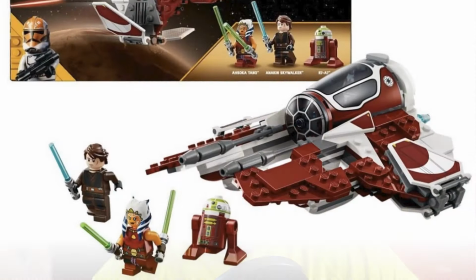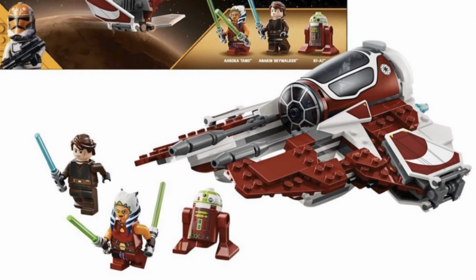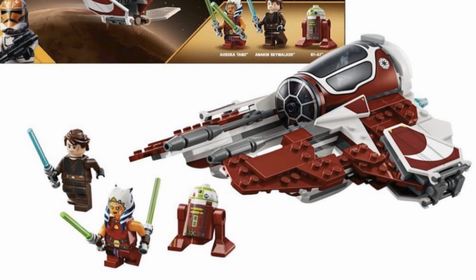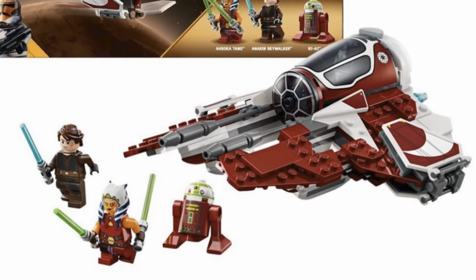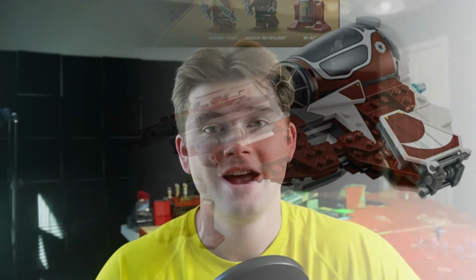And then of course you get Ahsoka's astromech droid, which is nice to see. I don't think we've gotten him since the last Ahsoka Starfighter. So other than that, the set looks pretty great. The price for $45 is insane. I will not be picking this up day one. I'll be waiting for clearance on this one. But guys, let me know what you think about this set, but let's move on to the next one.